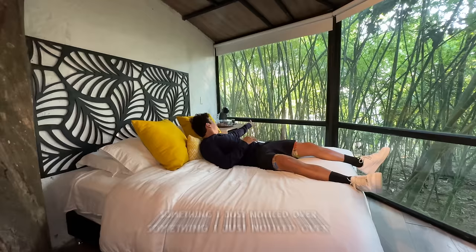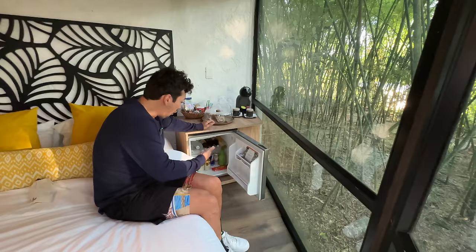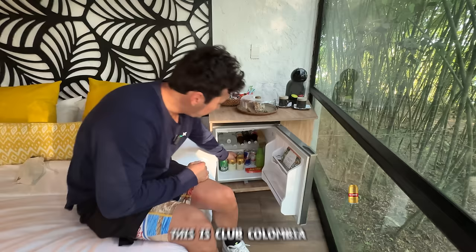Something I just noticed over here is we got a mini bar. Let's check out the selection. Now this is my favorite part. Check that out. This is our selection. We got beer, more beer. We got water, we got more beer. We got a tea, some Red Bull, Smirnoff Ice, some chocolates, some tonic water. This is Club Colombia. This is their classic beer that they drink here.